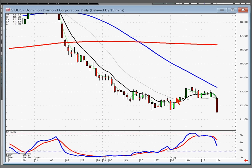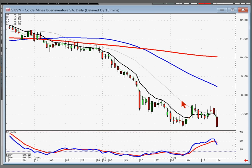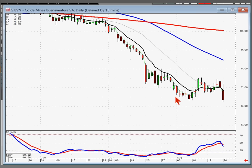Downtrend, tried to come back up, didn't get anywhere. Now we have a doji gap down, and we closed below this support level. That pretty much tells me there's probably some more downside to this one. BVN, left-right combo. Wave 1, wave 2, starting wave 3.